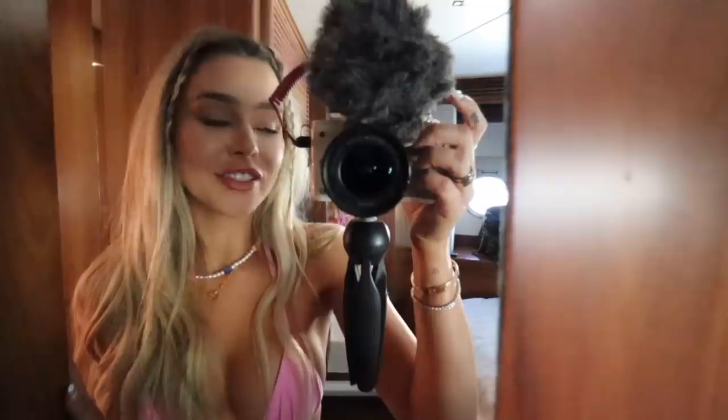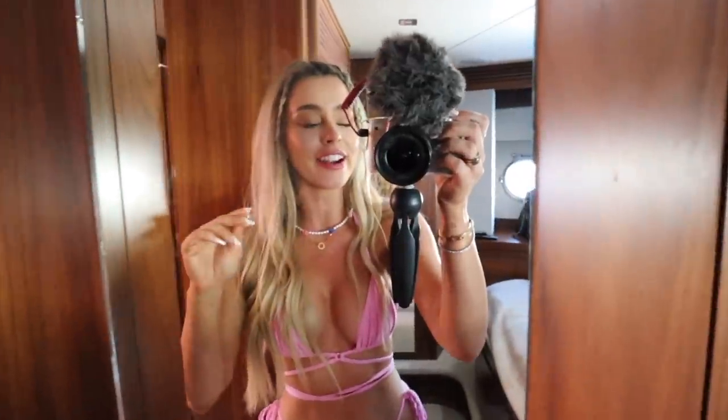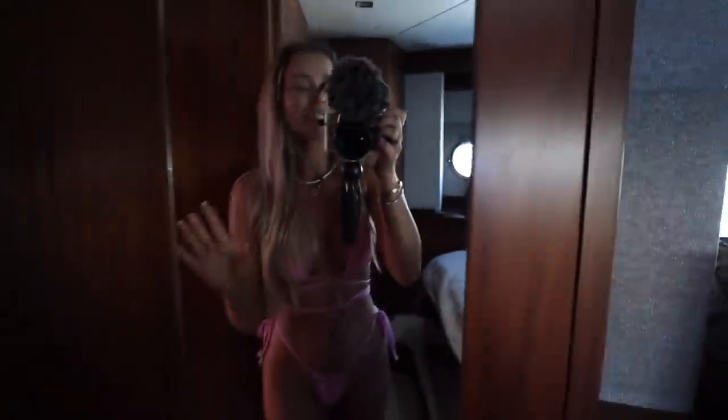Guys, I apologize if I've gotten zero footage this whole time, but we just got back to the dock marina area, and we're gonna go back to my house to hang out. Yeah, this boat is crazy. This is like the guest bedroom. This isn't even the big one. We've got all that over there. Down there is the big bedroom, but it's so nice.